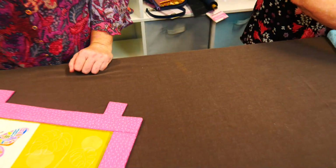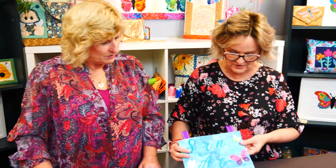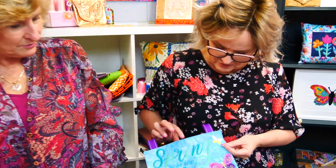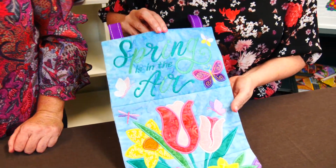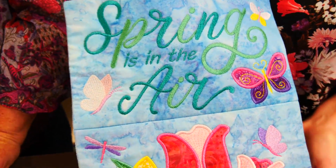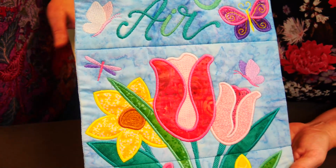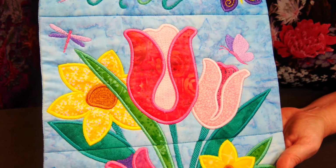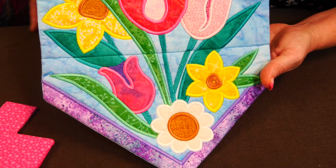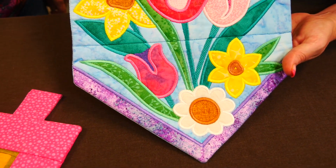Then next we've got a lot of seasonal flags on the website, Allison. This is our beautiful Spring is in the Air flag, so it comes in the 5 by 7, 6 by 10 and 7 by 12. It also features butterflies and a dragonfly. This is really, really pretty. We have a whole set of flags like this. We have an autumn, a fall one, a winter one. Silvana is one of our other digitisers here, designers, and Silvana's really, really keen with her calligraphy.